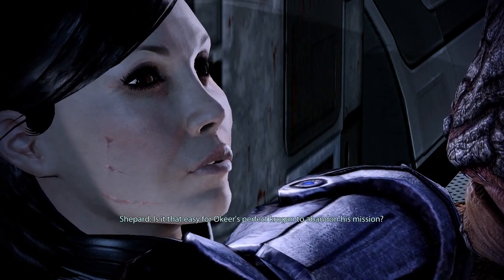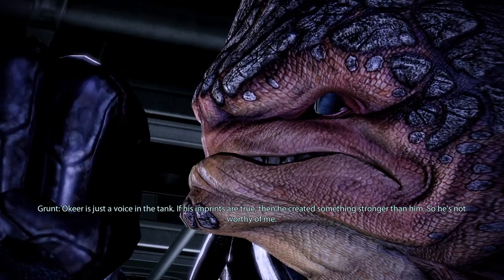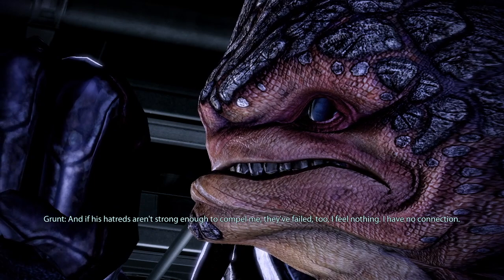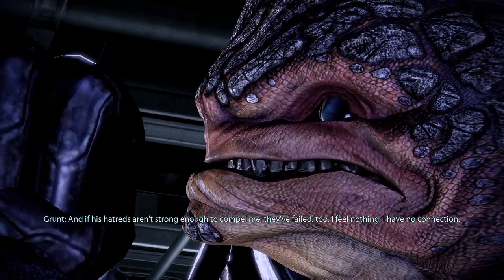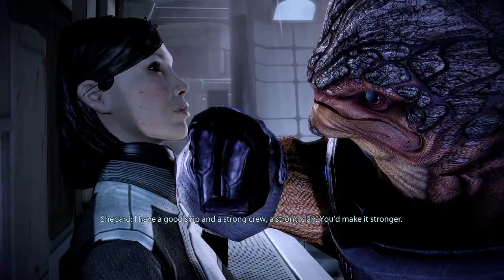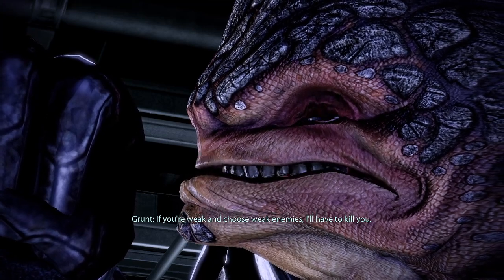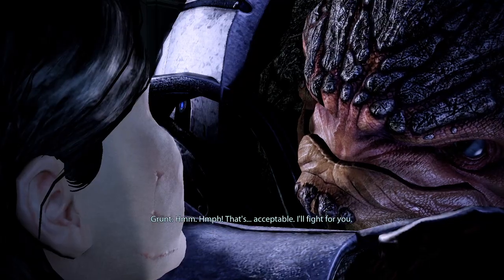Is it that easy for Okir's perfect Krogan to abandon his mission? Okir is just a voice in the tank. If his imprints are true, then he created something stronger than him. So he's not worthy of me. And if his hatreds aren't strong enough to compel me, they've failed too. I feel nothing. I have no connection. I have a good ship and a strong crew. A strong clan. You'd make it stronger. If you're weak and choose weak enemies, I'll have to kill you. Our enemies are worthy. No doubt about that.